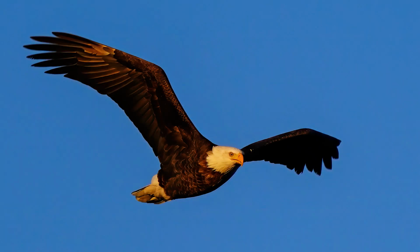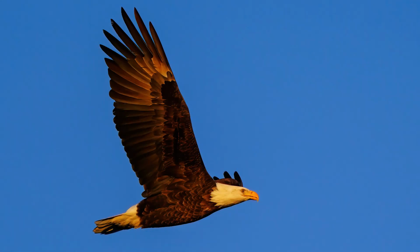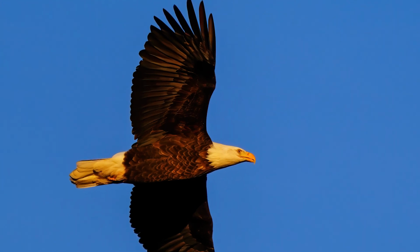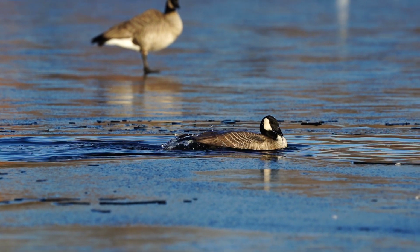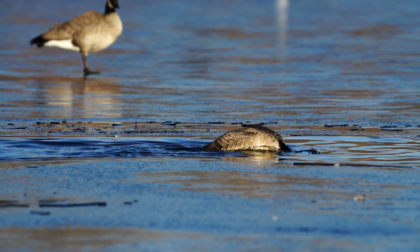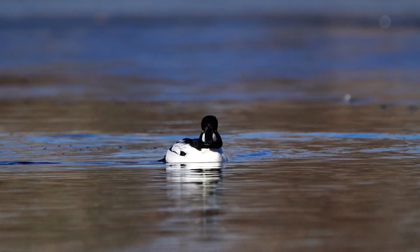So even though this is a city park, bald eagles sometimes cruise by as well. And they send the waterfowl going crazy because the eagles are hunting. All of those things that I just listed I would call extras, because the real star of the show here at Duck Lake are the goldeneye ducks.